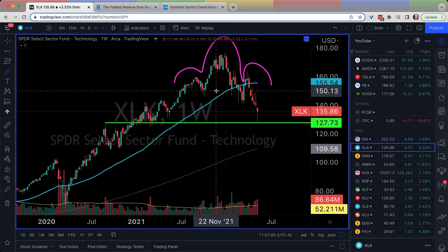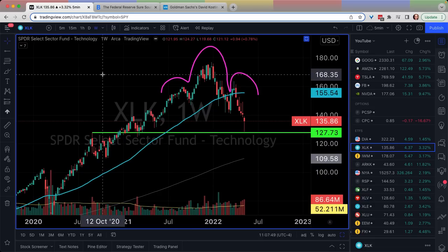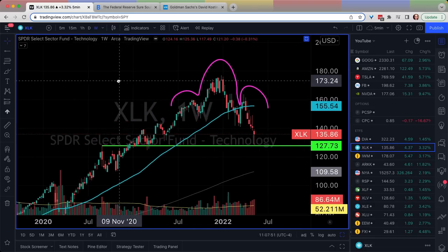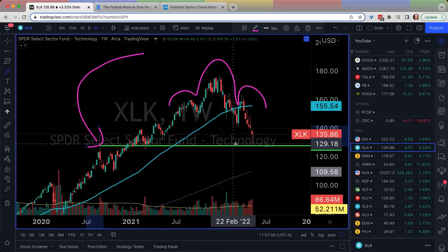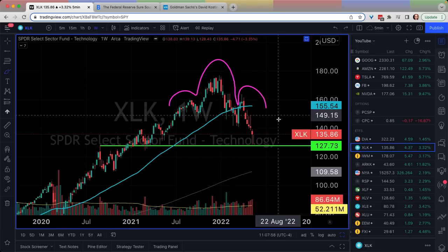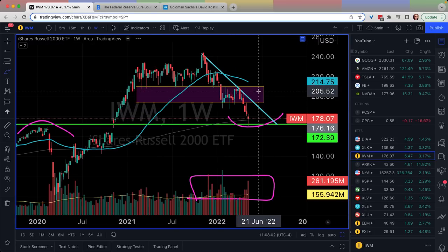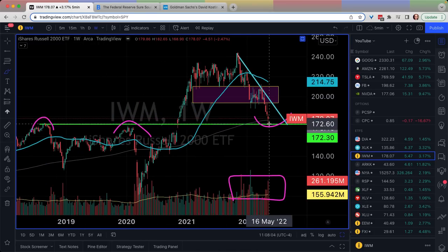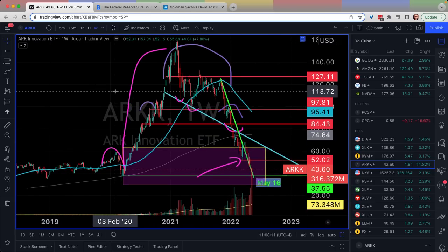XLK looks a lot better than QQQ because there's not as much waiting for Tesla or for Amazon. And when we look back to here at XLK, it actually perfectly bounced off the high here and looks a lot more constructive. Still head and shoulders pattern, still below the 50, but more constructive than QQQ. The Russell, talked about it enough, bouncing off the previous support. ARK, talked about it as well. Bounced off the full puke, the washout.